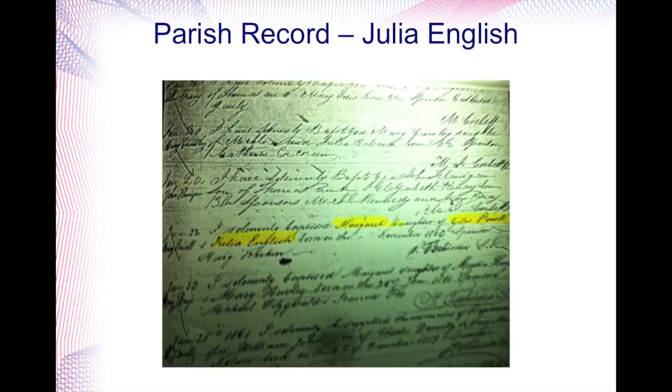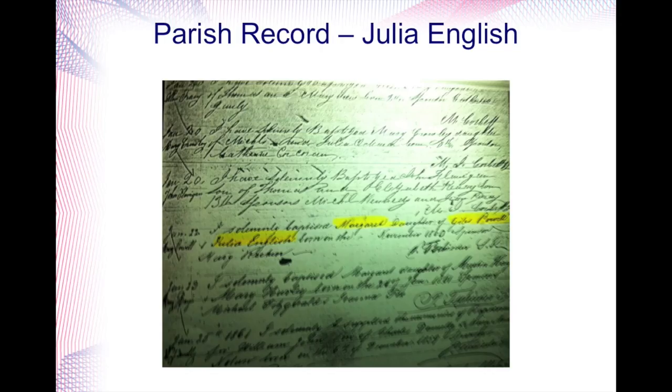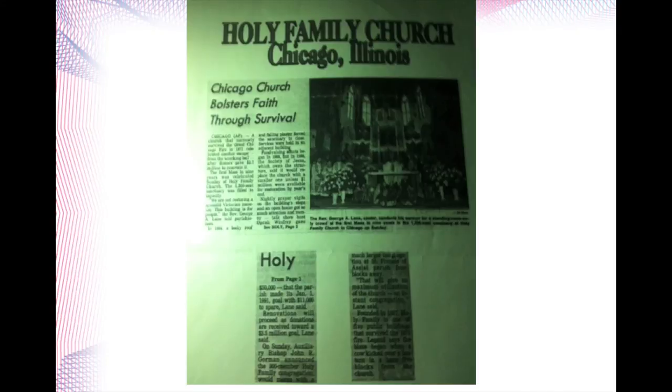Now, English is not an Irish surname, so that's kind of a clue that I might not have Irish DNA. But the thing is, when they immigrated, they settled in Chicago. They were Irish Catholic by all records, all external purposes. This was their church, Holy Family in Chicago. So then the question is, if I don't have DNA that is indigenous to Ireland, am I really Irish?